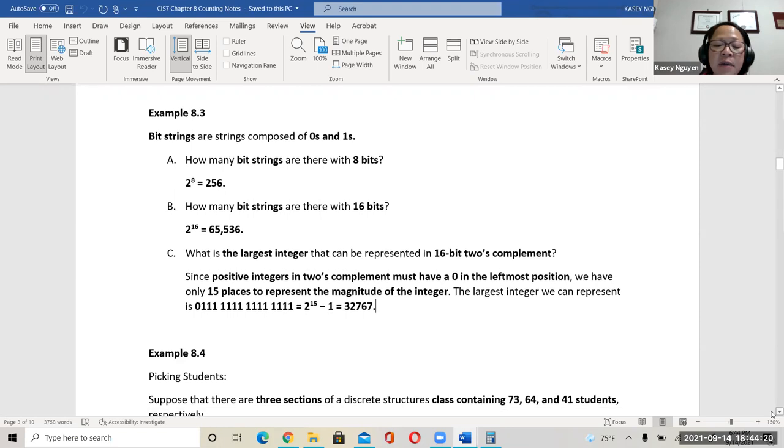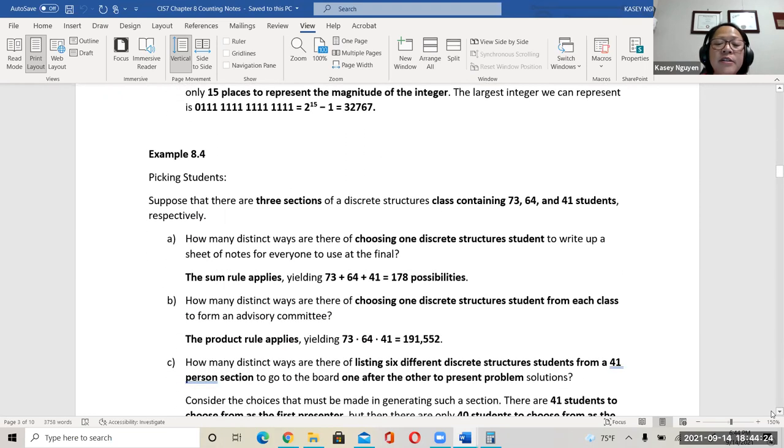All right. So let's talk about people selection now. Let's say that there are 3 classes. One class contains 73 students. The second class contains 64 students, and the third class contains 41 students. And now what we need to do is choose one student from all 3 classes to take the notes for the final. In this case, when we're choosing one out of the consecutive group of choices, we are going to have to do the sum rule. 73 plus 64 plus 41 gives you 178 possibilities to pick one student from all three classes.